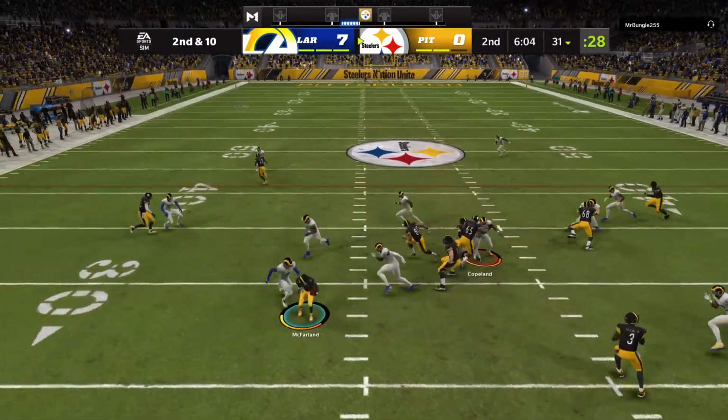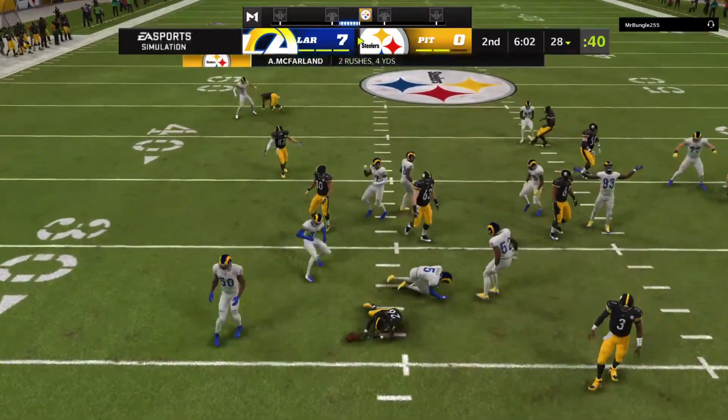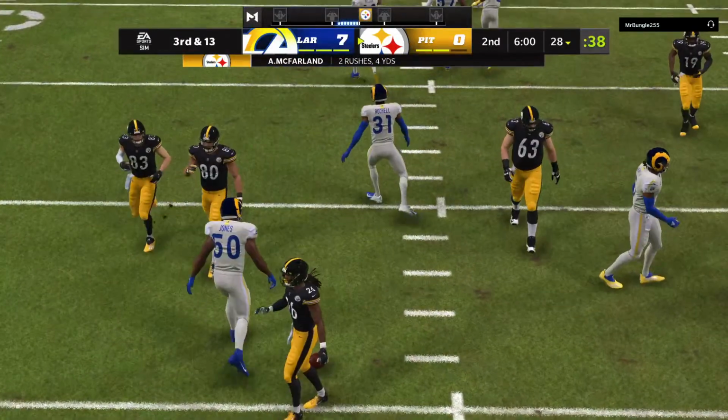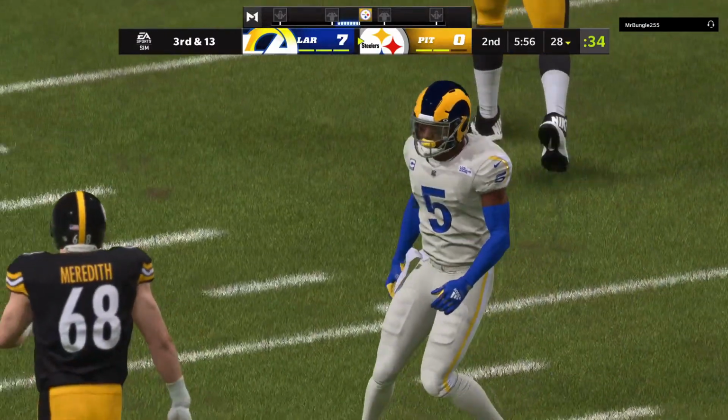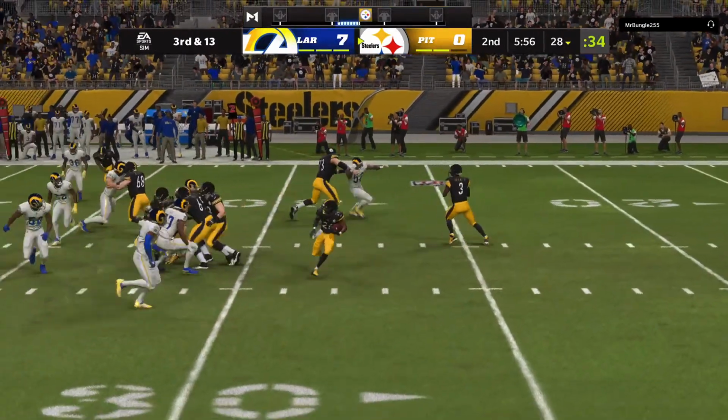On 2nd down, McFarland. And forget about finding a lane. He barely had time to look up before he was planted in the backfield. This will be a loss of 3, and now a much tougher 3rd down looming.